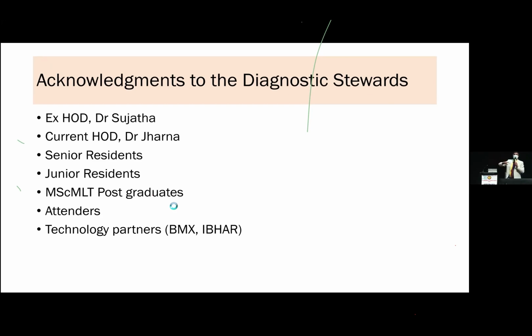I mean, the Eubacteria alert was a budget of nearly 1 crore. So it was possible because of admin support and my ex-HOD's support, Dr. Sujata, and of course Dr. Channa, the current HOD, who is also instrumental in supporting diagnostic stewardship. My junior residents, a few of them are present here in the house. I am extremely thankful to you for the support, and more importantly, all my 3 senior residents.